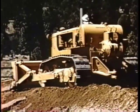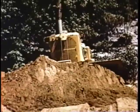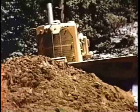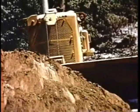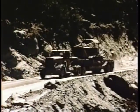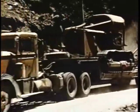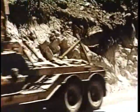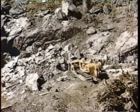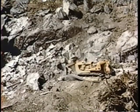A Model D9, largest bulldozer made by Caterpillar, was used to help build the 4-mile road. Its 13-foot blade cut a wide swath in the mountainside. As soon as the road was passable, heavy equipment was brought in by truck. By early July, rock and other overburden was being removed prior to drilling a diversion tunnel around the dam site.